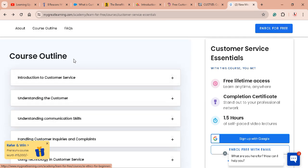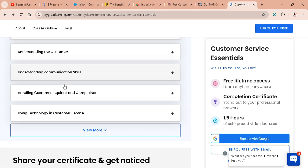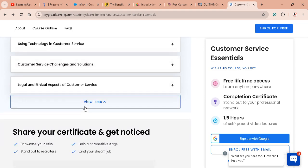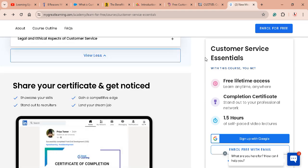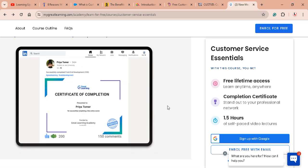So here is the course outline. These are the learning modules they will provide throughout this course: introduction to customer service, understanding the customer, communication skills, handling customer inquiries and complaints, and using technology in customer service. You can click on view more and you will get all the learning modules provided by them. You can sign up with your Google account. Also you can access it with a different email account. After completing this course you will get a free certificate provided by them, and this is what the certificate will look like.